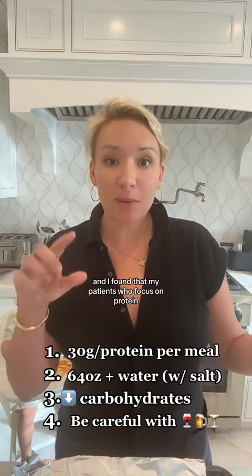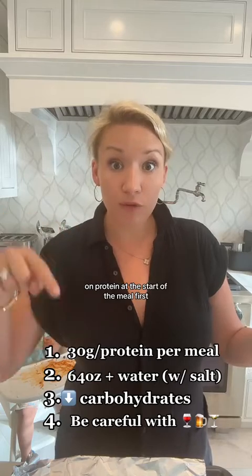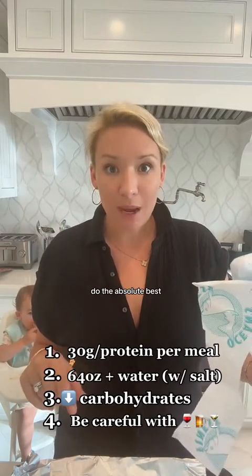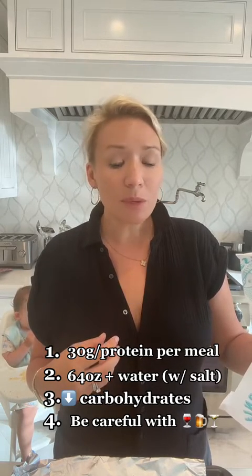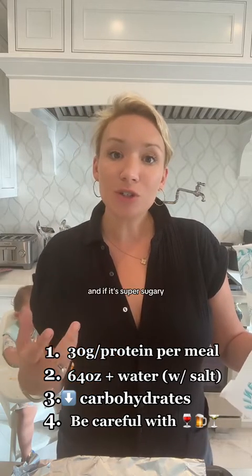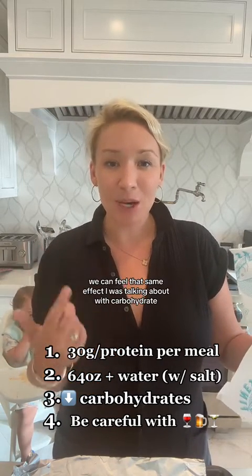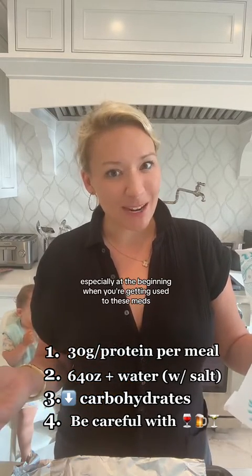And I found that my patients who focus on protein at the start of a meal first do the absolute best. And when it comes to alcohol, remember our GI tract is slowed when we're on a GLP-1, and we want to be careful about how our body responds to alcohol. And if it's super sugary, we can feel that same effect I was talking about with carbohydrates. So best to minimize, especially at the beginning when you're getting used to these meds.